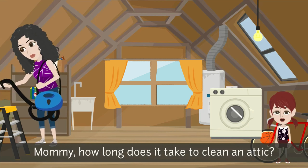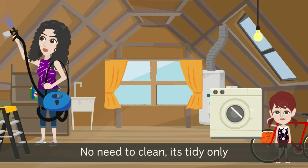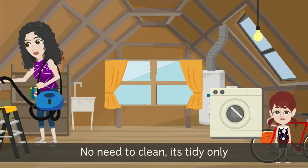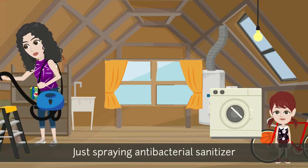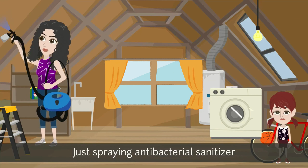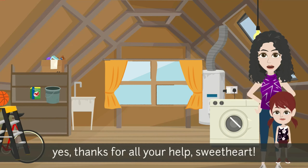Mommy, how long does it take to clean an attic? No need to clean, it's tidy already. Then what are you doing? Just spraying antibacterial sanitizer. Everything is clean, Mom. Yes, thanks for all your help, sweetheart.